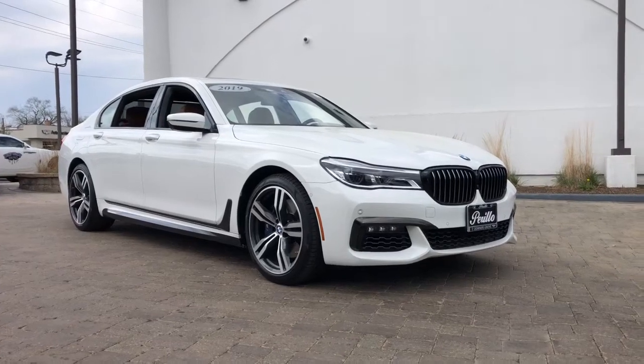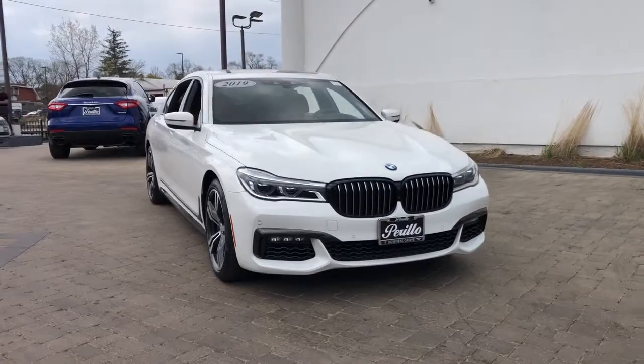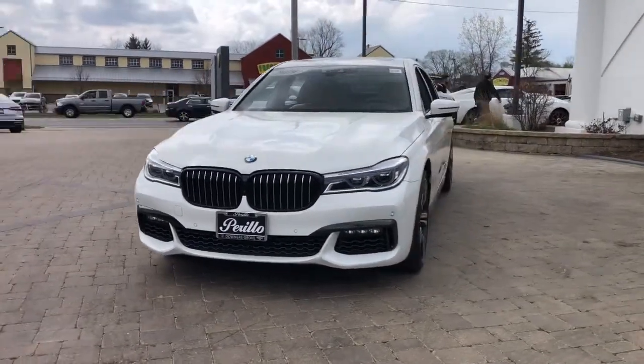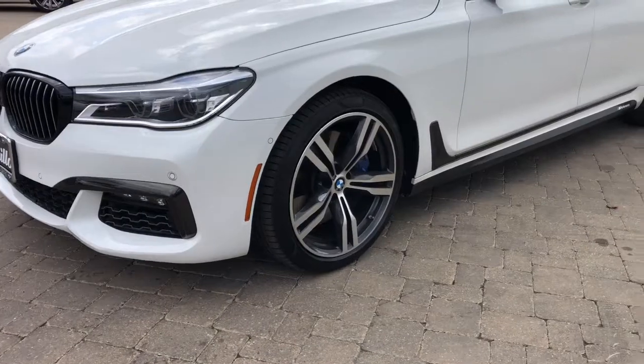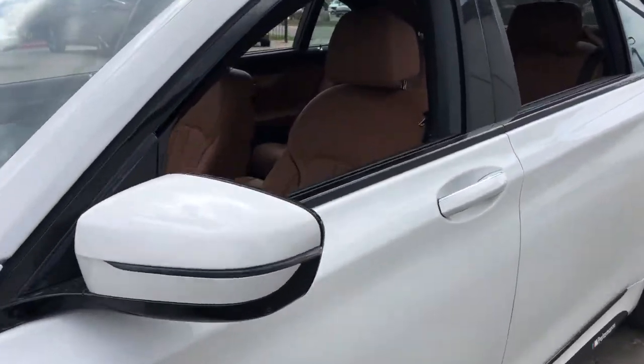Check out this 2019 BMW 750i B7. With less than 30,000 miles on the odometer, this vehicle stands out from the rest. This vehicle delivers the best of sporty styling and modern efficiency. Confidence comes standard thanks to driver-focused design, state-of-the-art safety features, and a premium feel.